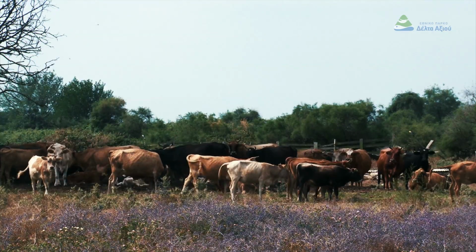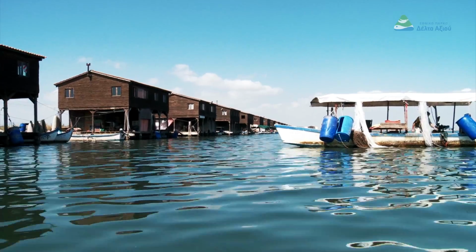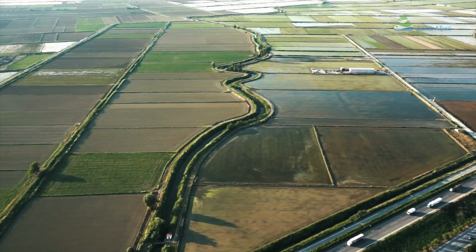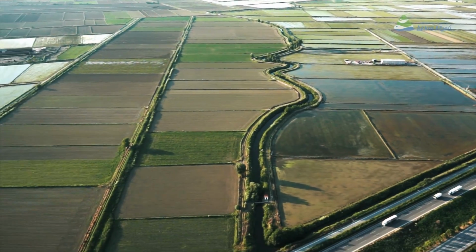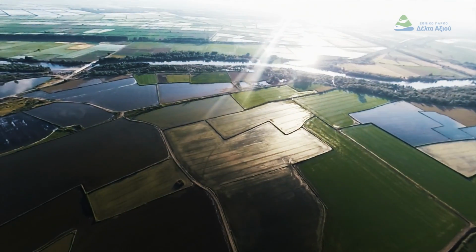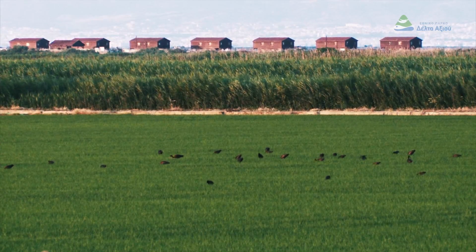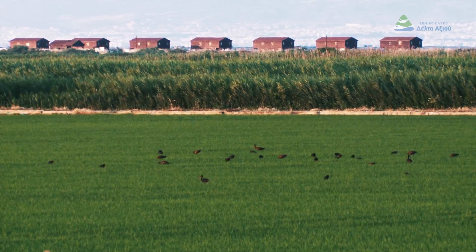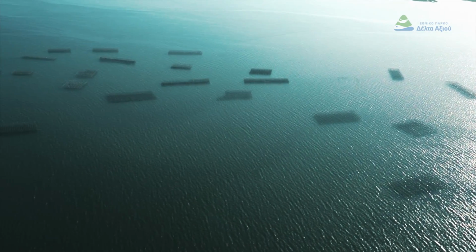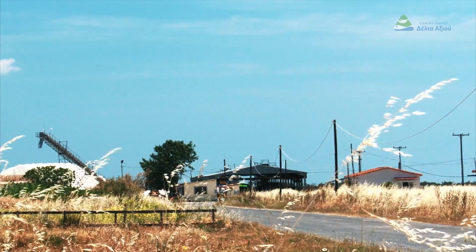Agriculture, livestock farming and fishing are the main production activities of the area's inhabitants. The rich soil of the largest plain in the country, the plain of Thessaloniki, produces 70 to 80% of the nation's rice. The flooded rice fields serve as artificial wetlands in the most crucial period for the reproduction of birds. This is also where 80% of the country's mussels are produced, and where the second largest salt production plant in the country, Aliki Kytrus, is located.